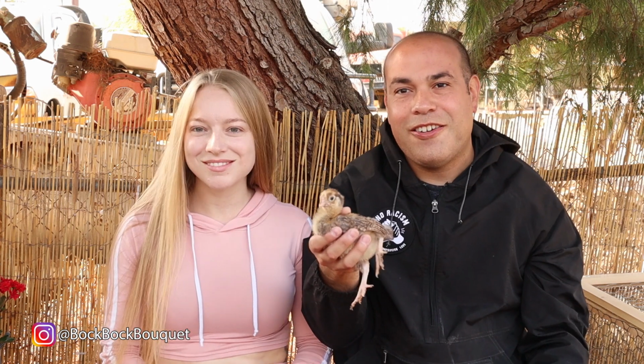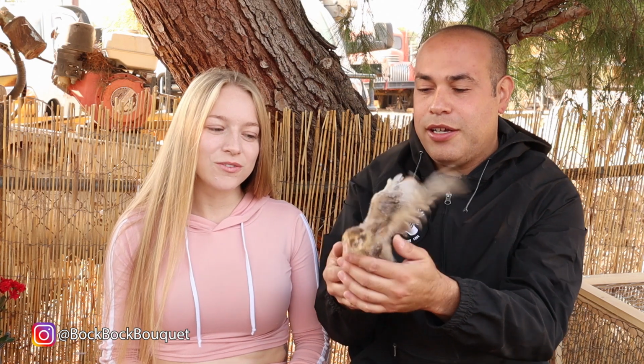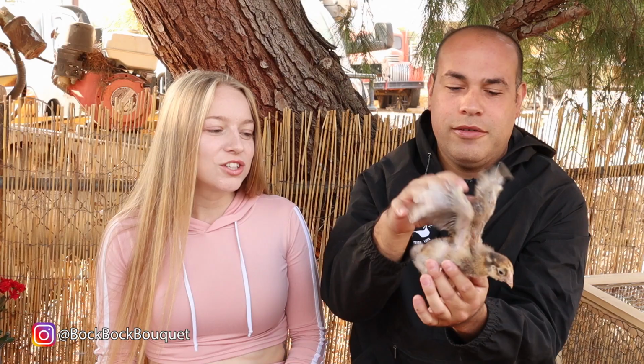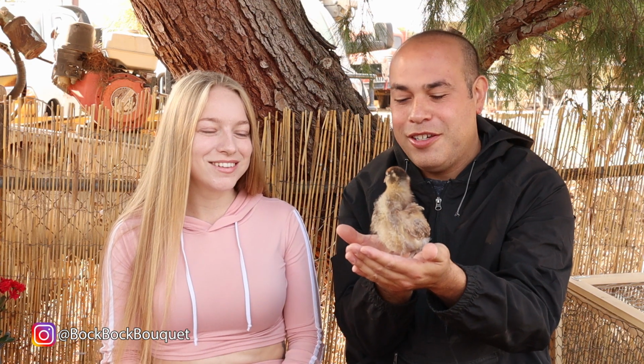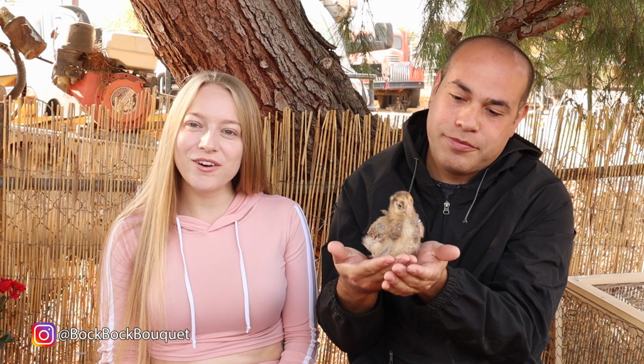This little lady here is our blue laced red Wyandotte named Winifred. Winnie the Wyandotte, and this is another large heavy breed. She is our cupcake. Hold on. This is who was in the cupcake photo, but now you could probably fit one of her feet on the cupcake liner. She's still round like a cupcake.